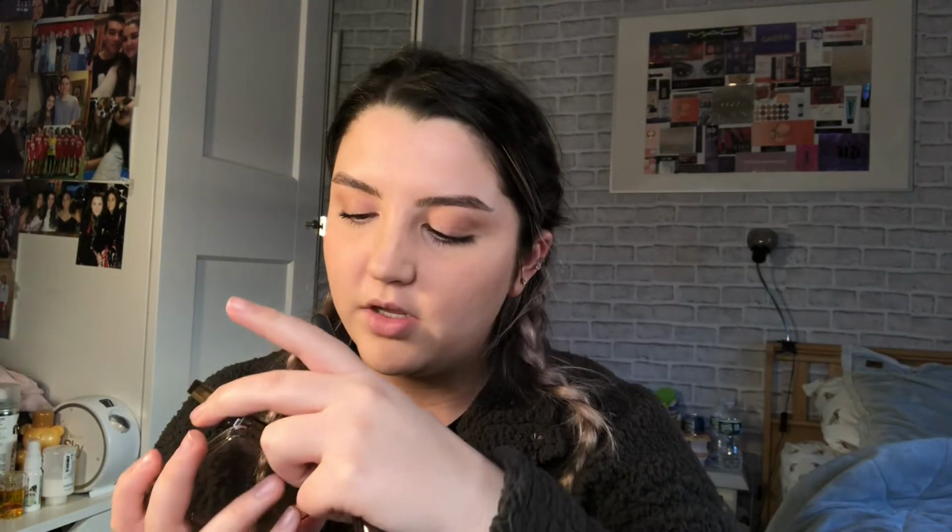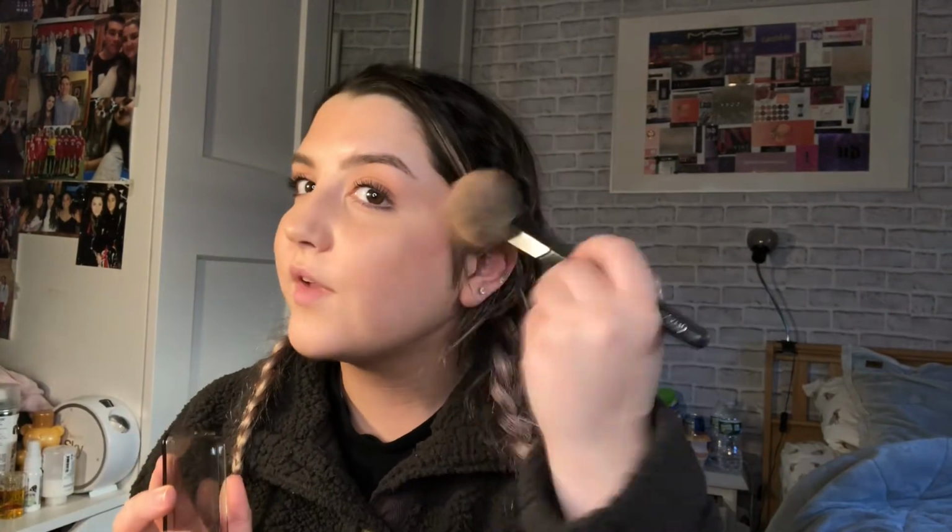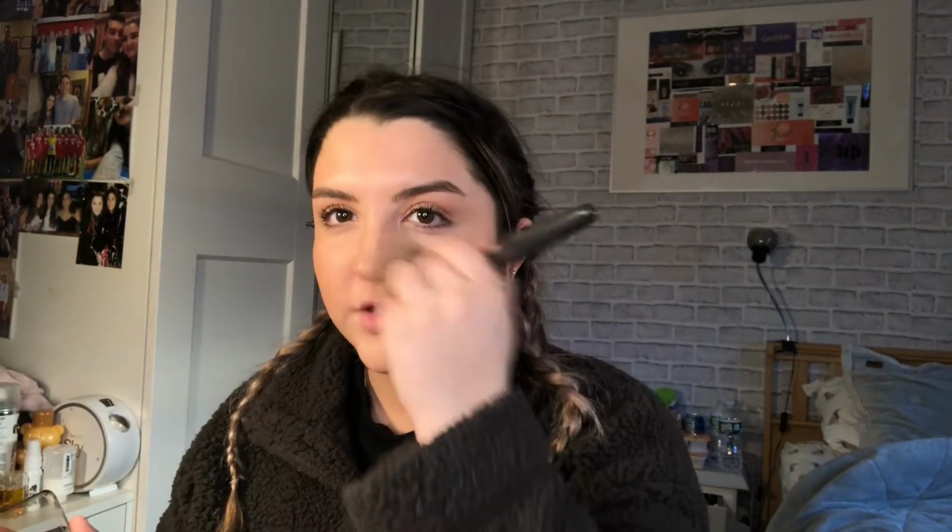Alright, now I'm going to go into a little bit of bronzer. I'm just taking this Nabla bronzer in the shade Ombre, and I'm taking my Ulta Beauty bronzer brush, and then I'm just going to re-bronze because my bronzer has at this point completely faded. So I'm just going to retouch up my face powders, which I think is the easiest way to bring life back into your makeup. And then I'll take that over my nose as well.